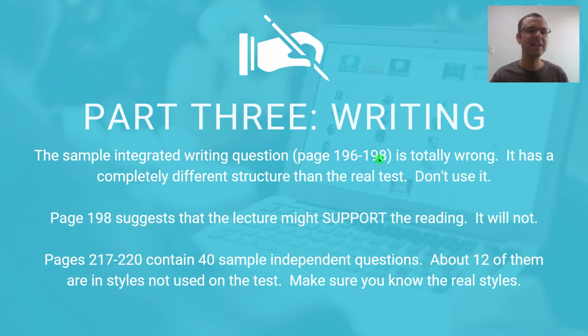I beg you. Likewise, page 198 of the book suggests that the lecture might actually support the reading, but it will not. That's just not a pattern that has been used on the test for as long as I can remember.